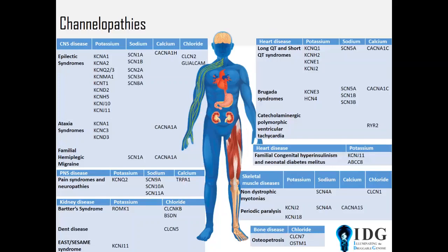This slide represents a dozen other channelopathies that are caused by mutations in roughly 50 different ion channel genes. And even though I'm not going to go over every gene and disease on this slide, I would like to point out that these diseases extend well beyond the classically thought nervous system, since a lot of ion channels are heavily expressed in the brain, but actually are also relevant for heart, skeletal, kidney, bone, and metabolic health.